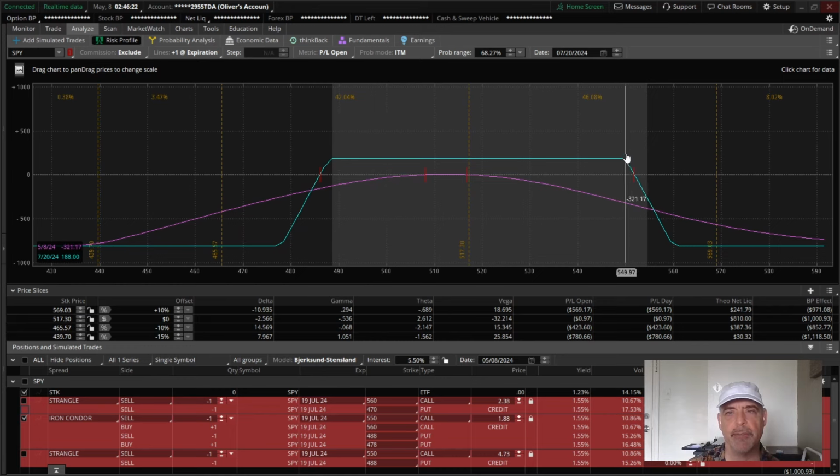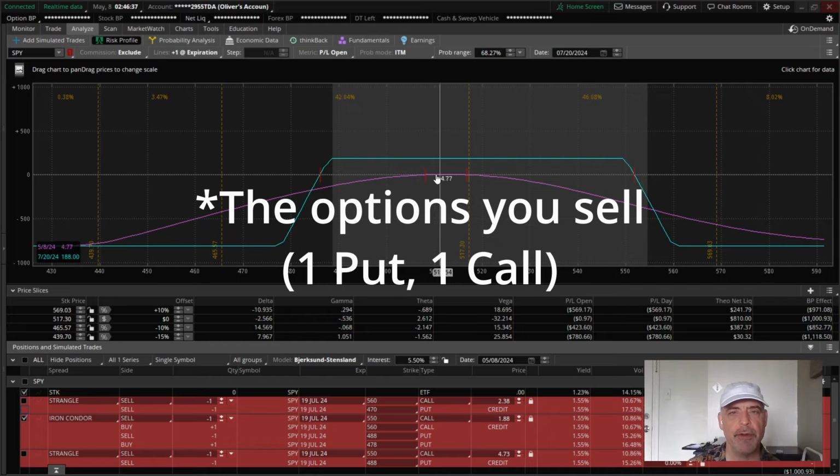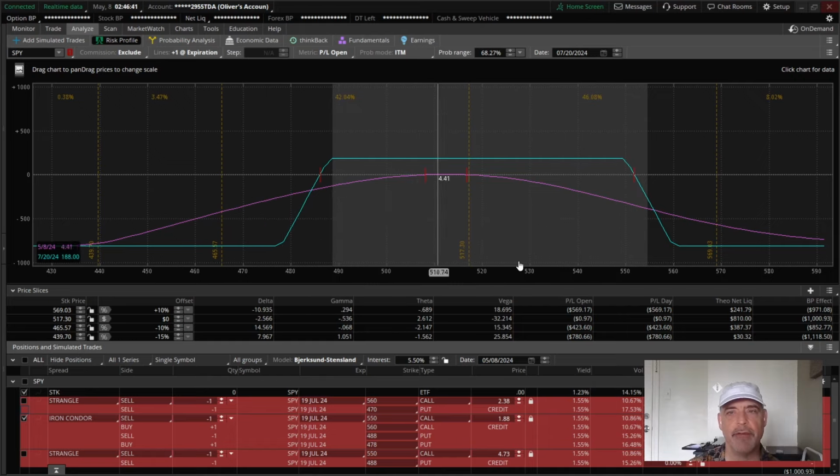It's selling a put and selling a call below and above the market, and then you hedge off your risk with a long put and a long call further away, and that caps your maximum loss. The puts that you sell, you collect money for, but most of that money actually goes back out the door to pay for these longs.